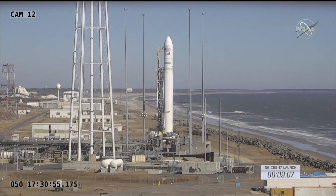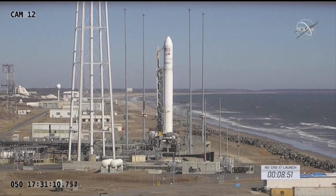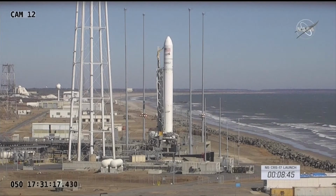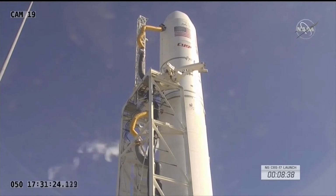Ops 1 LC, countdown 1, step 412, you're go to enable ACS VDMs. ACS VDMs, internal power on. Copy. ACS VDMs enabled, voltage nominal, ODM commands clear. Roger that, Elec 1, we can check steps 412 and 413. Launch team, be advised, step 414 is not required.